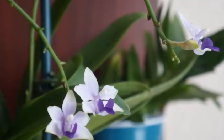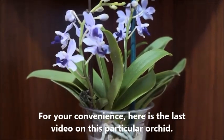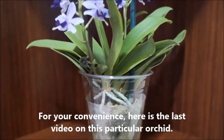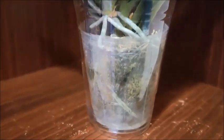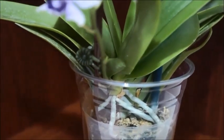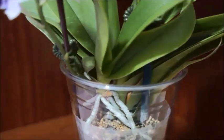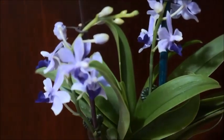This orchid came to me without flowers, but it did have a new growth attached to the mother plant, and it is the new growth, or the keiki, that is currently in bloom. And this time it gives me 2 flower spikes, as you can see, and currently it's still potted in moss, and the roots from the baby, or the keiki, are doing really well and are growing into the media.